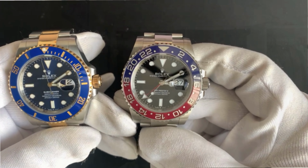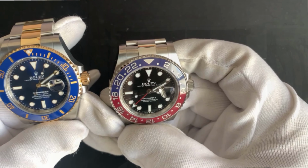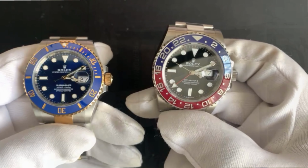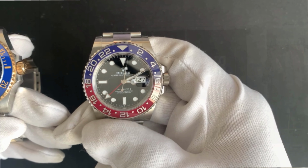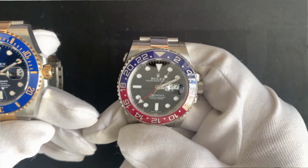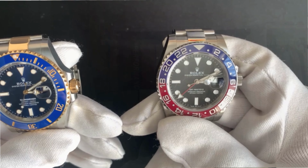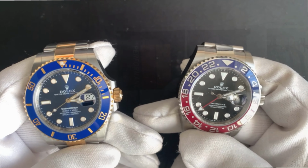Everyone knows that the 41mm, in my opinion, is looking really good, but the 40mm just looks as good. So yeah, perfect. This is the Pepsi, the 126710 BLRO, and this is the 126613 LB. Both stunning watches, both beautiful watches, and I think if you can get these as a pair, you'll have a very happy collection. So yeah, it's a pleasure to see it.